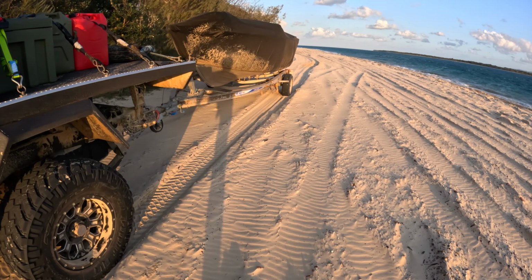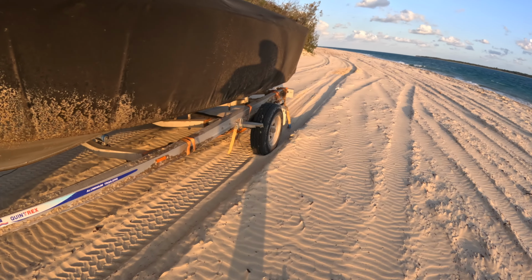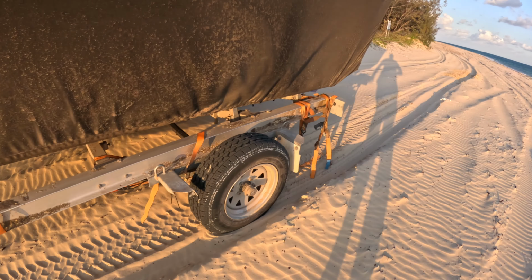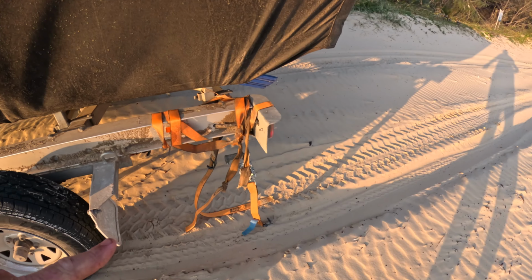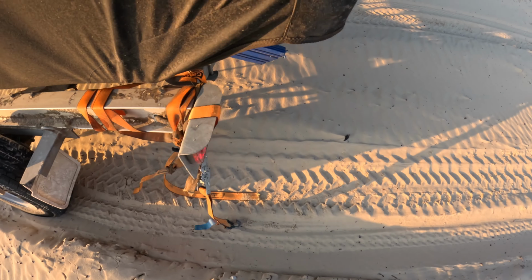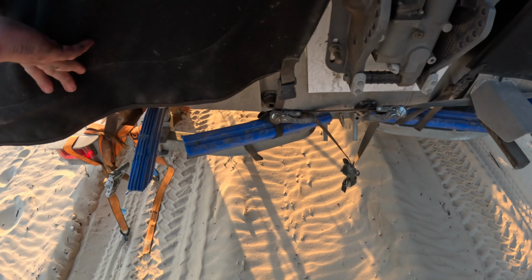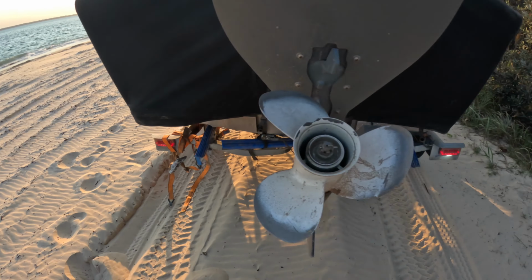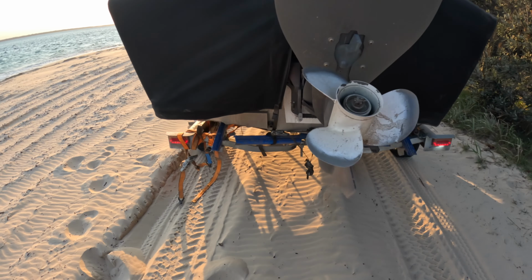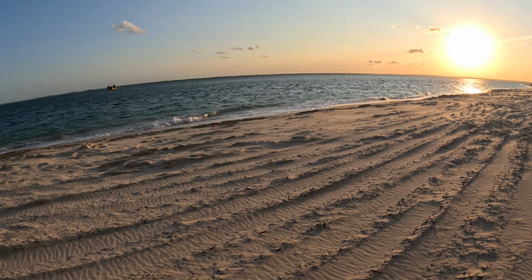Let's go have a look at the damage we've done here. So we've lost the mudguard, but the boys are picking that up for me. Still got one broken strap. Still got one kind of holding it on. The spring's about to come out again. This has all come loose, but that's all right. That strap's holding the boat down. This one's gone, so the boat's bouncing around on one side. But hey, we've made it to the bloody barge.